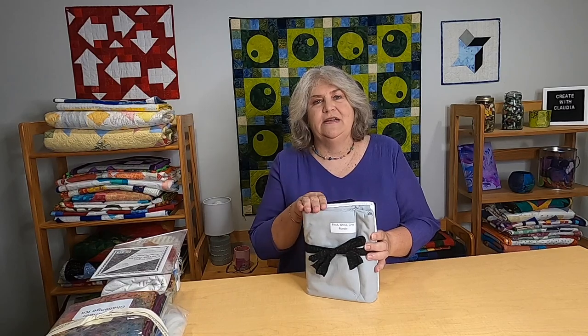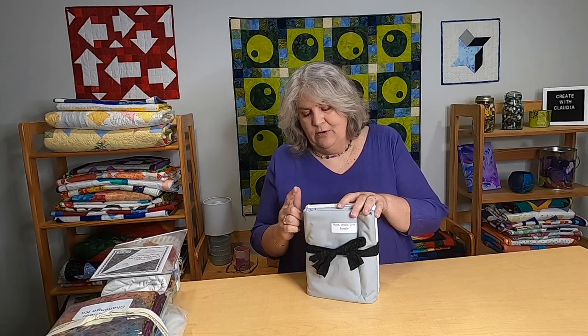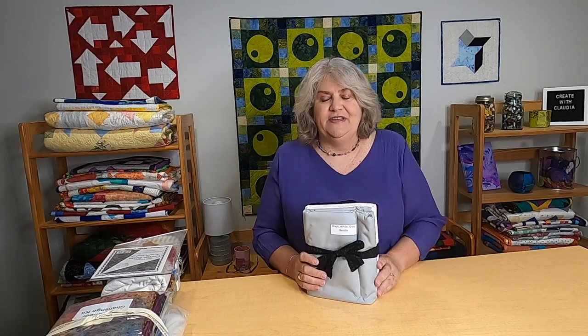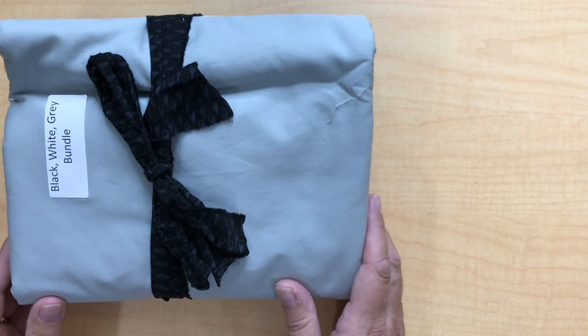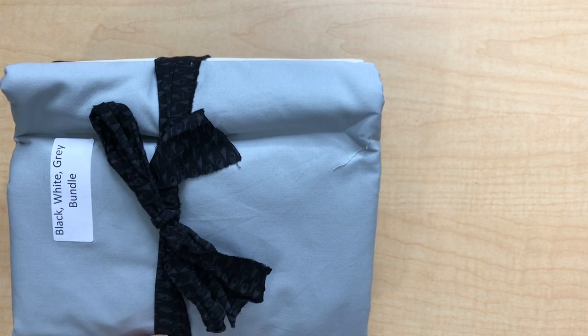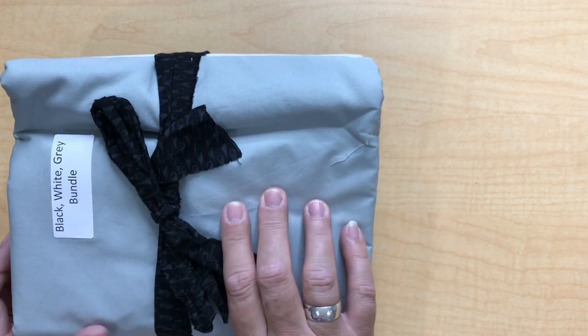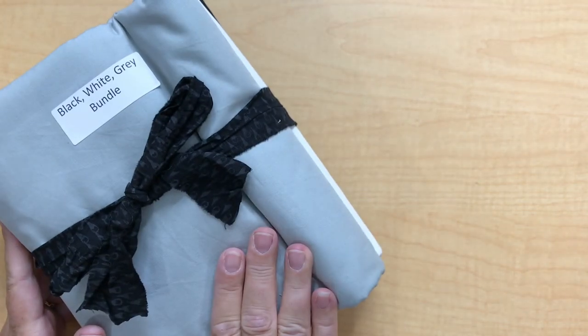This is Island Batik Solids. I did not know the Batik solids before I started with this program, and I have fallen in love with them. They're just such a nice texture. This is a gray, a white, and a black, 5 yards of each. Holy moly. I cannot wait to use those. They are great for all kinds of projects, for backings, but they have such a nice texture, and I am just really excited to get more of these. Like I said, black, white, and gray, 5 yards of each. Thank you. So let's see what's next.